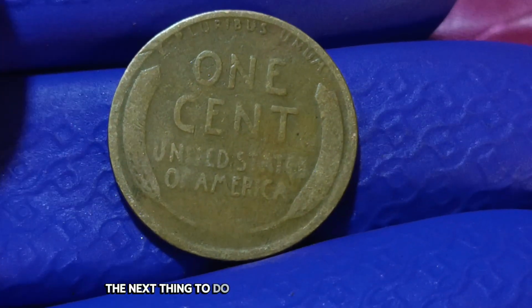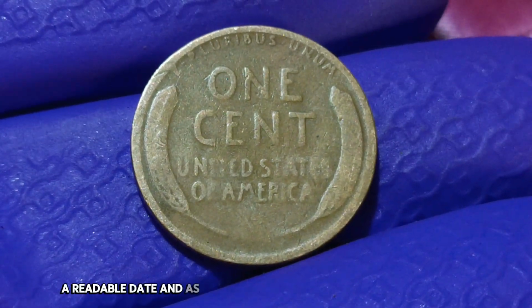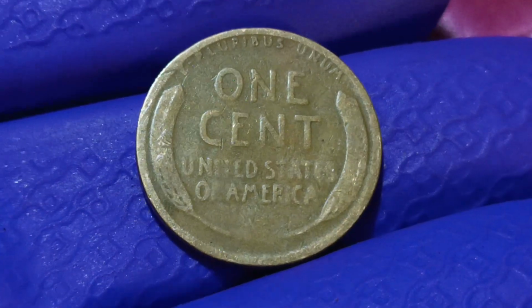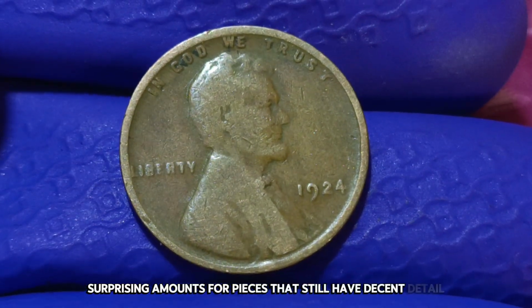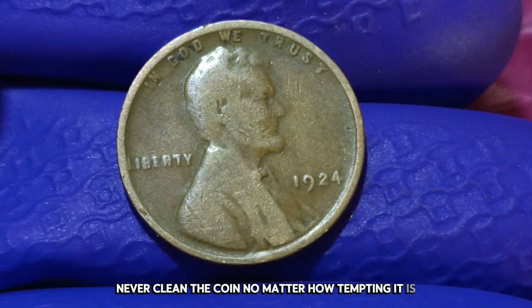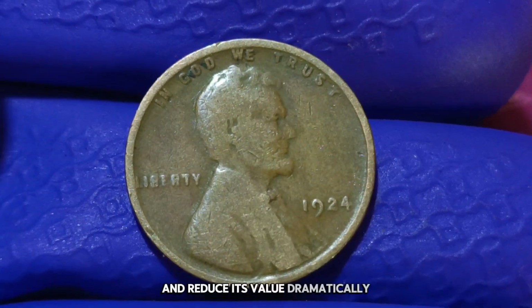The next thing to do is examine both sides of the coin under a bright light. Look for strong lettering, a readable date, and as much detail as possible in Lincoln's portrait and the wheat stalks on the reverse. Even if the coin has scratches or dirt, collectors often pay surprising amounts for pieces that still have decent detail. Never clean the coin, no matter how tempting it is. A quick polish might make it look nicer, but it can destroy the original surface and reduce its value dramatically.